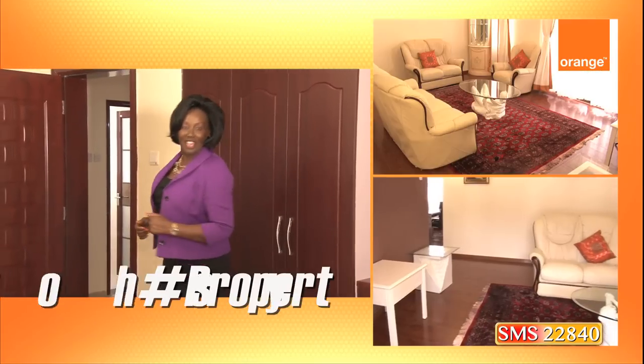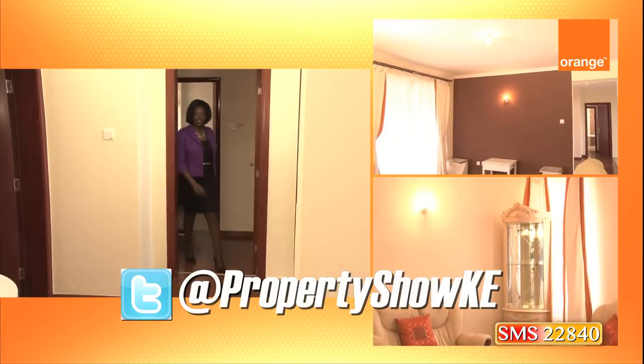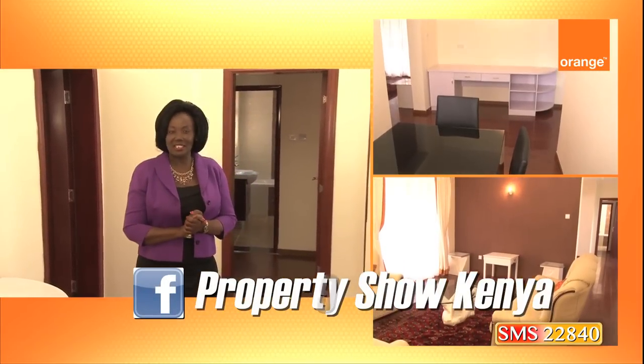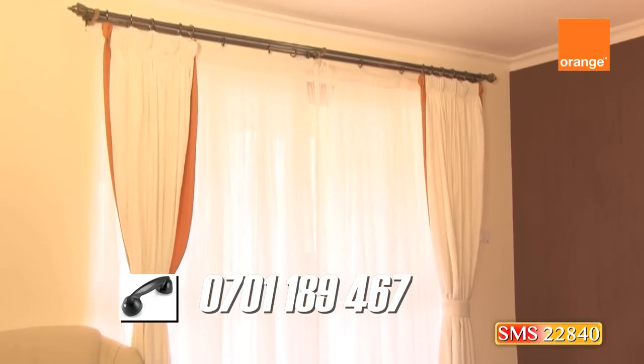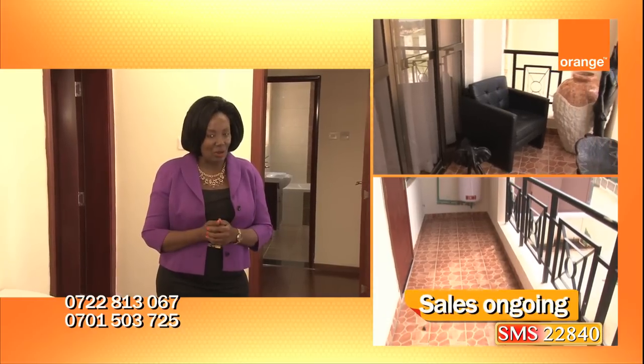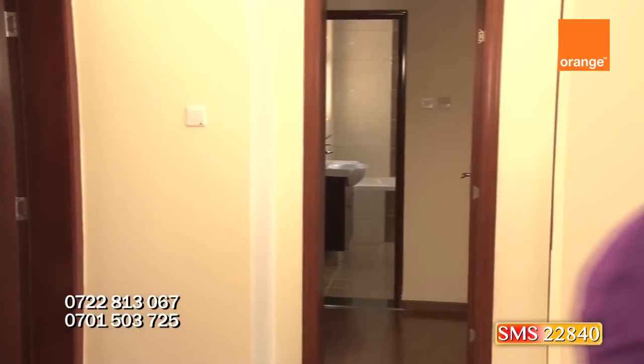I'd like to share with you what I like about these apartments. Come with me, I'll show you. What I like about this apartment, of course, I love the spacious spaces provided. Wide windows allowing a lot of natural light. 2 balconies, one in the lounge, the other is in the kitchen, which is what I would like us to see. Let's have a look.